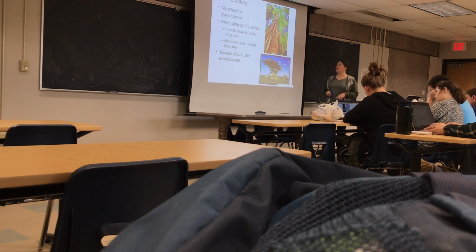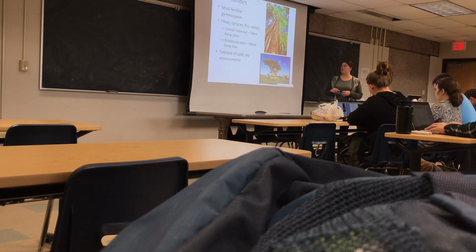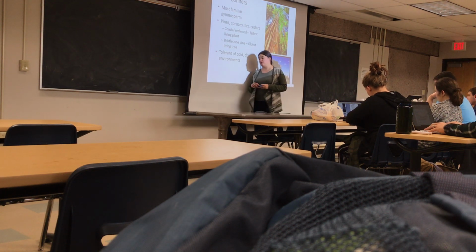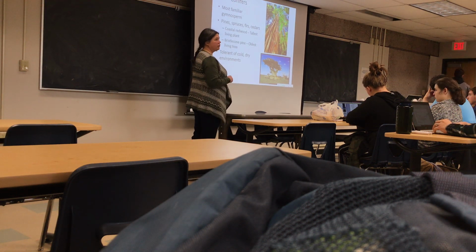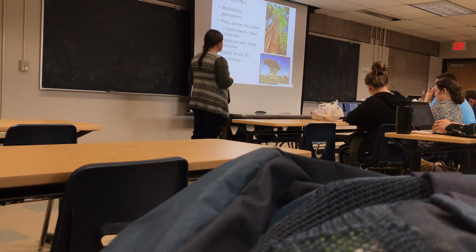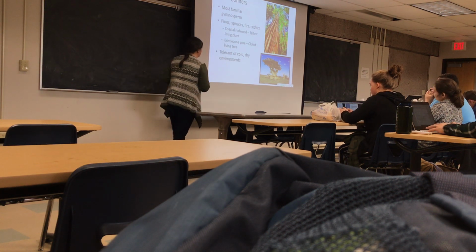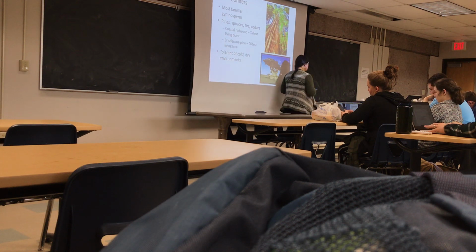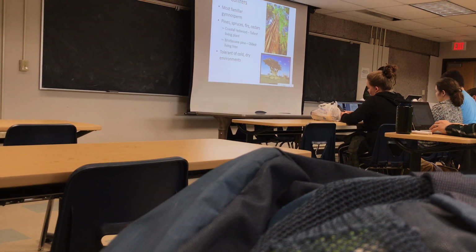So typical of all of the gymnosperms, they have these cones. The tallest living tree currently is the coastal redwood, which is a type of gymnosperm. And the oldest living tree is actually the bristlecone pine, which we do have here in Colorado. If you go up to high elevations, you can find bristlecone pine here in Colorado, and they can be thousands of years old. There are bristlecone pines that are like 3,000 years old. So they're pretty neat if you can go up to high elevations and find those guys. Questions about conifers?